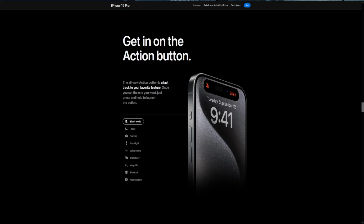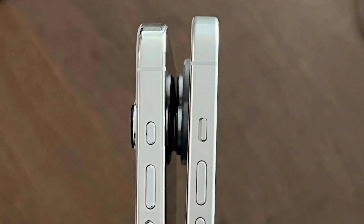Time for more controversial stuff. So actually, I'm just kidding. The action button isn't so much controversial, but I am really thrilled to see Apple add it to the iPhone 15 Pro lineup, even though I'm not getting a 15 Pro or any of the iPhones this year for that matter. The first thing though is that it's only available on the Pro lineup.